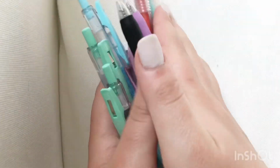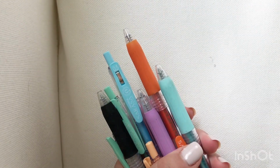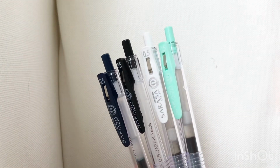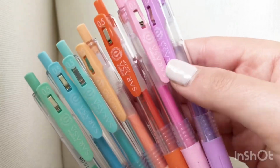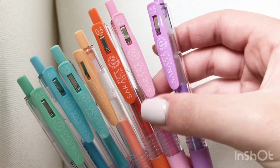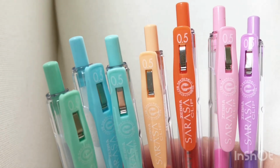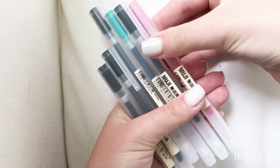Then I have most of my Zebra Sarasa pens. These are my favorite ones for note taking. These are all the ones that have a black refill inside of them, and these ones are all of the ones that have colored refills in them. But the Zebra Sarasa pens are my favorite for note taking, bullet journaling, everything. It's just a really smooth writing pen.